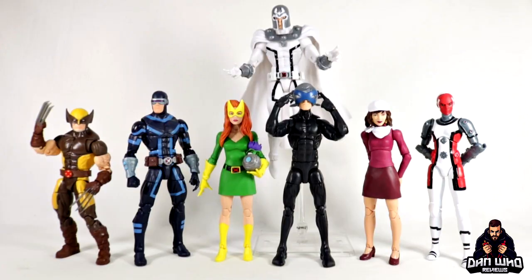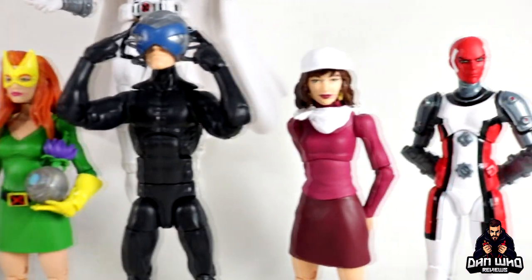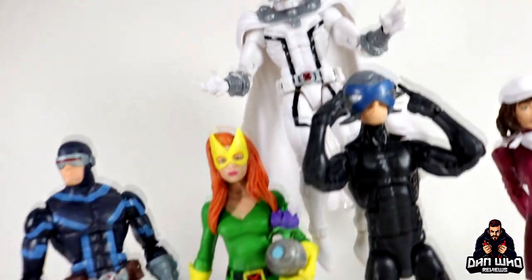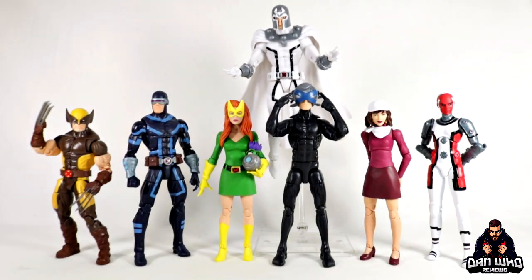So to wrap up this video, here we have all 7 of the figures from this House of X wave on the table. Wolverine, Cyclops, Jean Grey, aka Marvel Girl, Professor X, Moira MacTaggert, Omega Sentinel, and then we have Magneto on the flight stand. I'm going to be doing a separate video for the Tri-Sentinel Build-A-Figure, so obviously stick around for that. But just my overall thoughts on this wave, I do think it's a solid wave. It's basically an instant display.